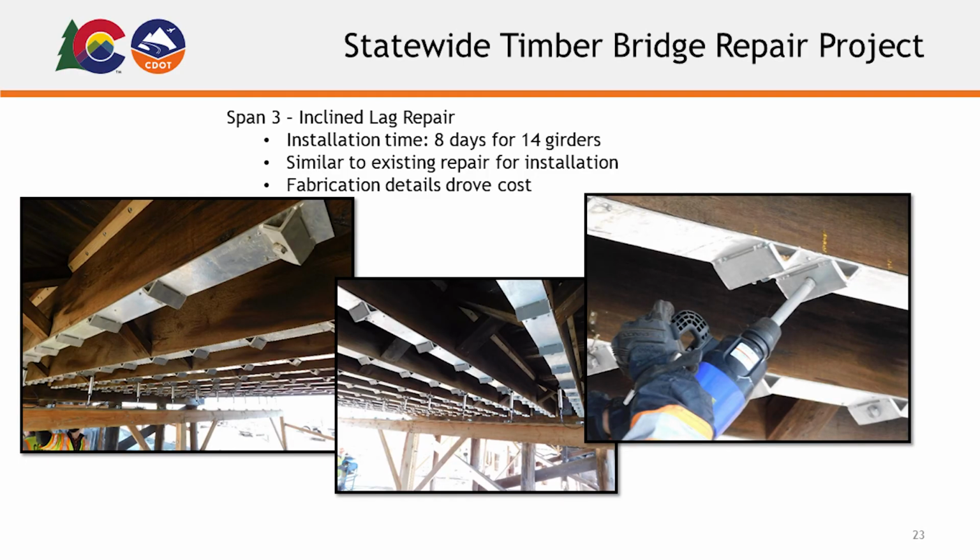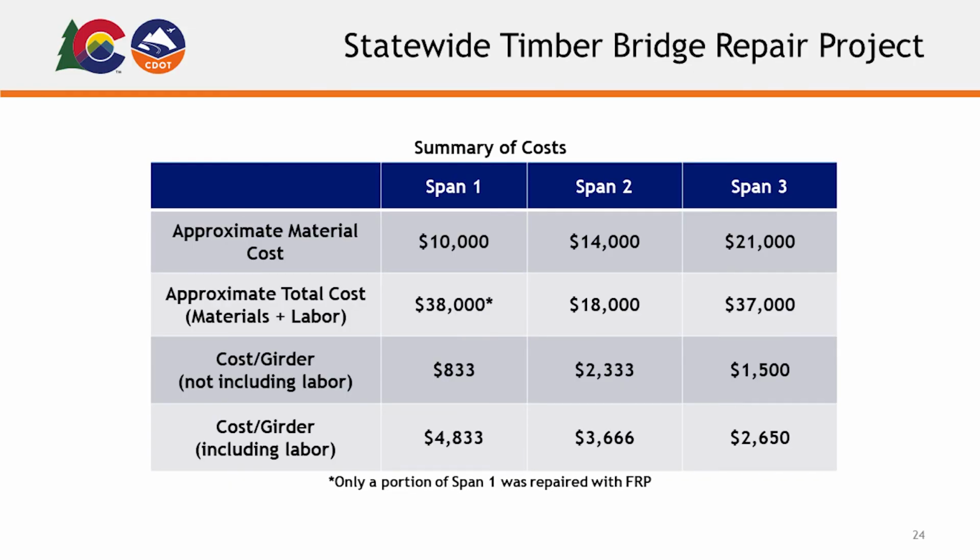The inclined lag repair was also pretty straightforward. However, the cost of that repair was pretty outrageous due to all of the fabrication details on these. You can see that the angles are welded to a plate to kind of help guide that lag at a 45-degree angle. So if we look at total costs, span 2 was the sister beam design, span 1 was the FRP, and span 3 was the inclined lag repair.